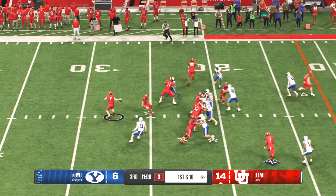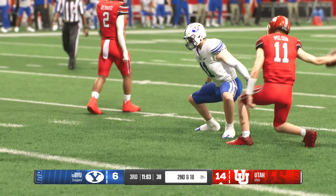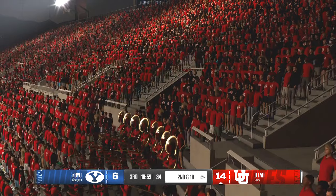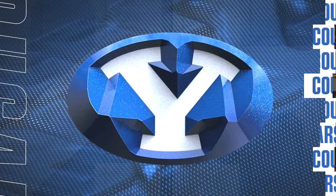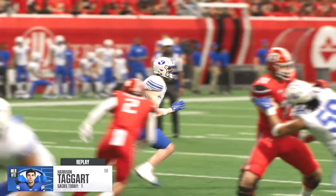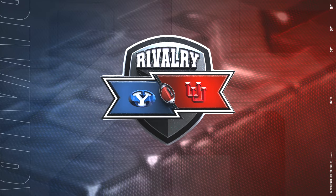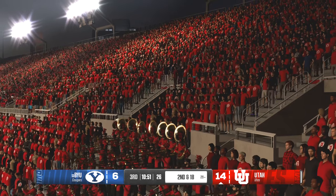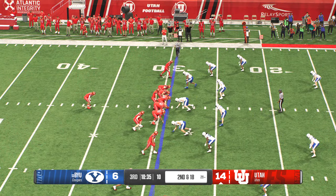Off the play fake on first down. And the sophomore's got him for a sack. There we go. The defense is able to finally get some pressure on this guy. That's one way to slow him down. He has had one heck of a drive, but this time, give the defense some credit for getting after him. That sack makes it second down and forever.